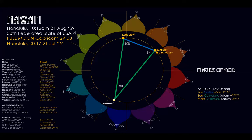The next pattern is what's known as a finger of God. And again, the aspects are pretty tight. Only one of these 3 has 0 degrees, but the other 2 are still less than 2 degrees, so this is still pretty tight too. And I've put the houses in here, which I'll come to later.